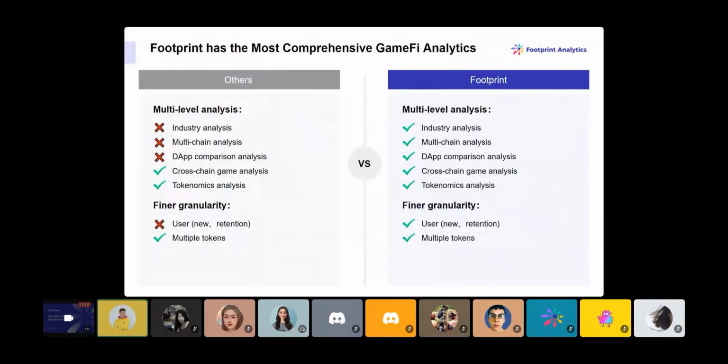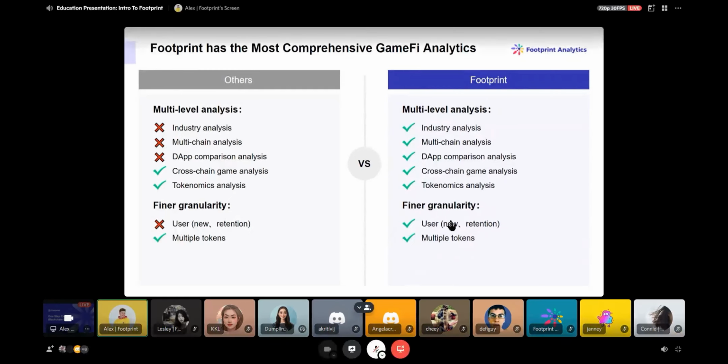And truthfully, Footprint really shines above the rest when it comes to GameFi analysis. Not only do we have cross-chain game analysis and tokenomic analysis, but we also offer industry analysis, multi-chain analysis, and DApp comparison analysis. And in our charts, we offer unique metrics like new user percentage and user retention rate.